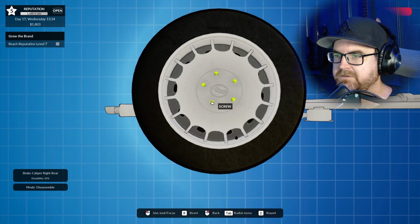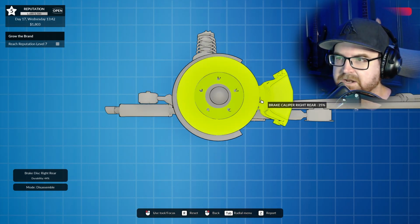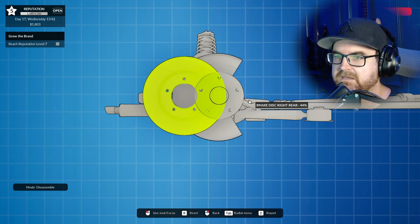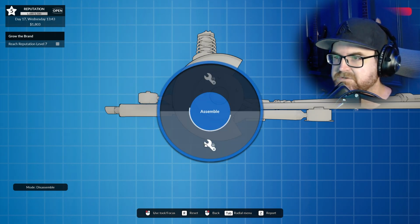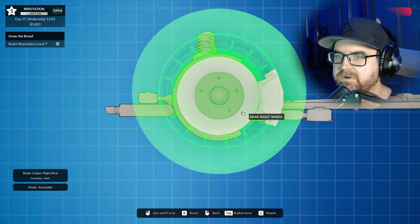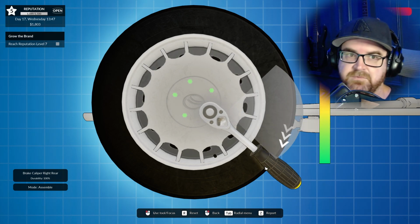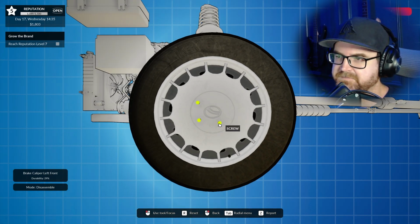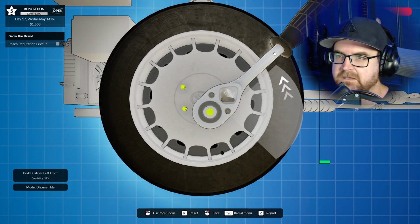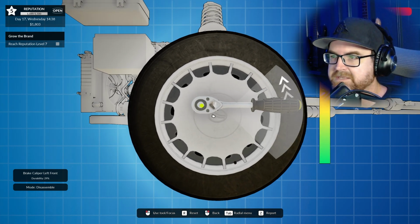Start with the front wheel. Let's take these off. All right, the wheel is removed, so we have the brake caliper to take off. Take the disc off, and now we'll switch to assemble, and we'll grab a new disc, and we'll grab a new caliper, and then we'll put the wheel back on. Not bad. We'll just have to do that 3 more times. Super nice. Adds progression to the game, unlocking these new levels to be able to do repairs and replacing parts.